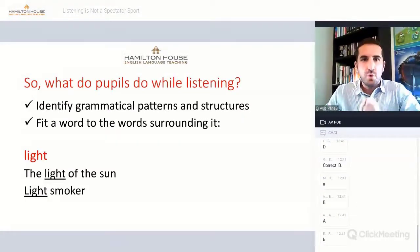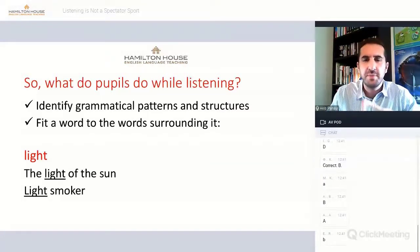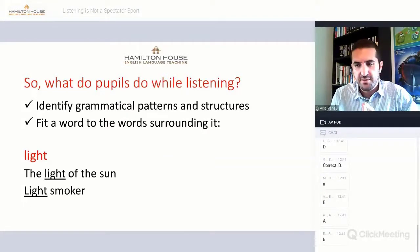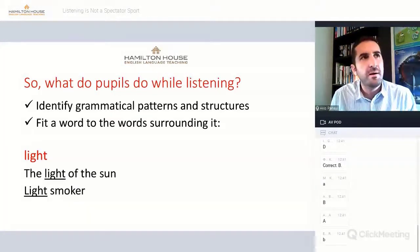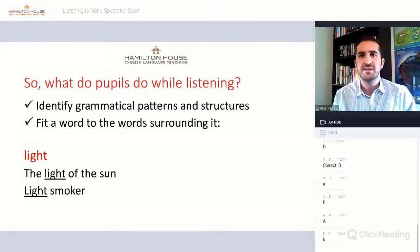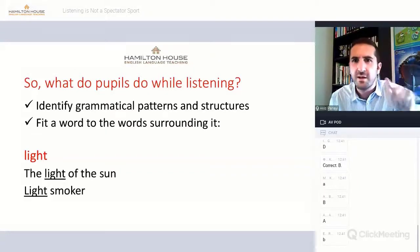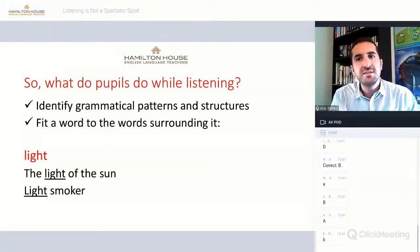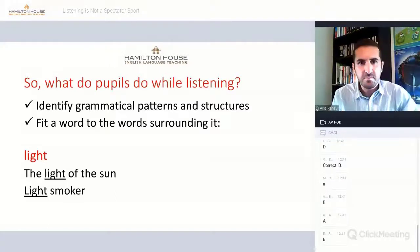So, what do pupils do while listening? What do students do? Firstly, they identify grammatical patterns and structures. They are thinking about the language, and they identify the grammar because you taught them the grammar before. They hear a second conditional sentence and immediately they decode that and say, aha, that's the second conditional. We did that in class last week. Or this speaker just used the passive voice. I remember that. So that's what they do.